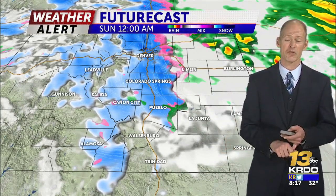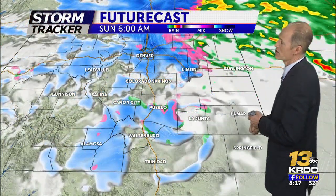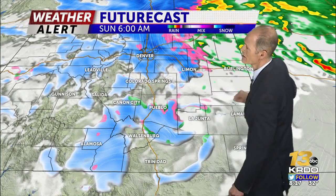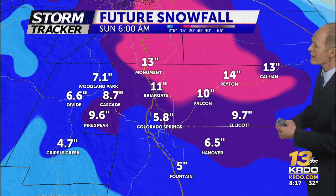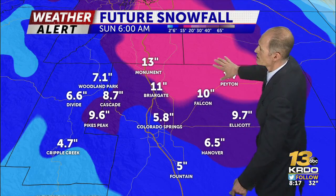So we could continue with some intermittent bursts of snow, even at lower elevations around the Pikes Peak region into Pueblo through the night. But I do think snow will probably be more consistent up on the higher terrain surrounding both Colorado Springs and Pueblo, with additional accumulations of snow likely on the order of maybe another 2 to 4 inches through the night. So when you wake up tomorrow morning, we could see numbers on the order of maybe 10 to 12 inches around the Palmer Divide.